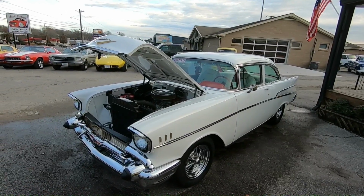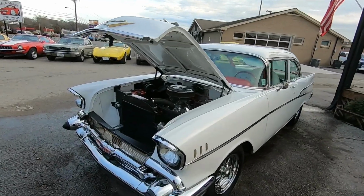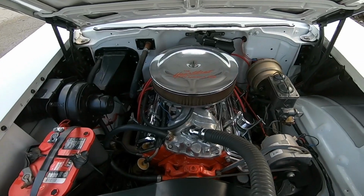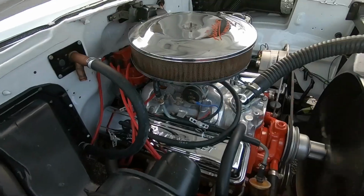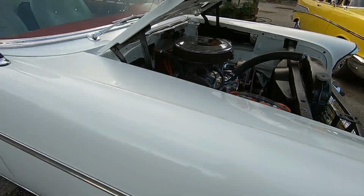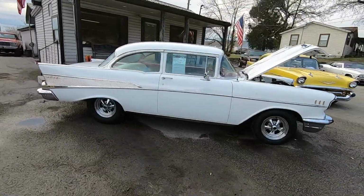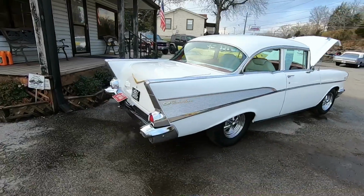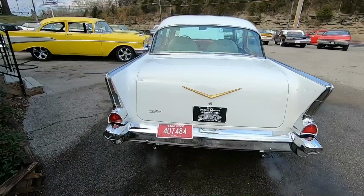We're going to be doing a test drive on a 1957 Chevy Bel Air. This one here's got a 350 under the hood, power steering. It's also got front disc brakes, rear drum, dual exhaust out the back. Lots of new chrome all over the car.